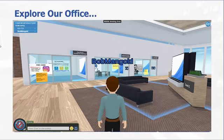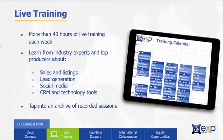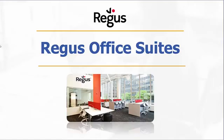Then we have a contract with Regus. If you really want to get out of the house and work, you can go to any Regus office anywhere in the world. If you really feel the need for that, personally, I'll coach you; you don't even have to go to the Regus, although it's not a bad place. Go to a coffee shop. I'll teach you how to use that whole online offers platform to get listings while you're sitting there having coffee or doing paperwork.